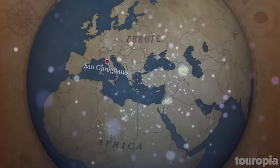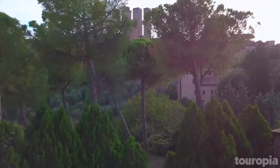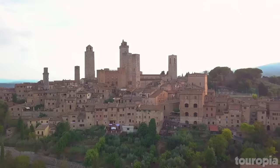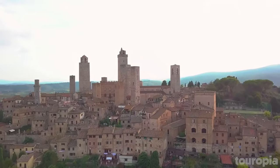Number 7. San Gimignano. Only an hour by car or bus from Florence is San Gimignano, a small medieval town dating back to the 8th century. It is perhaps the most famous of the country's small towns.